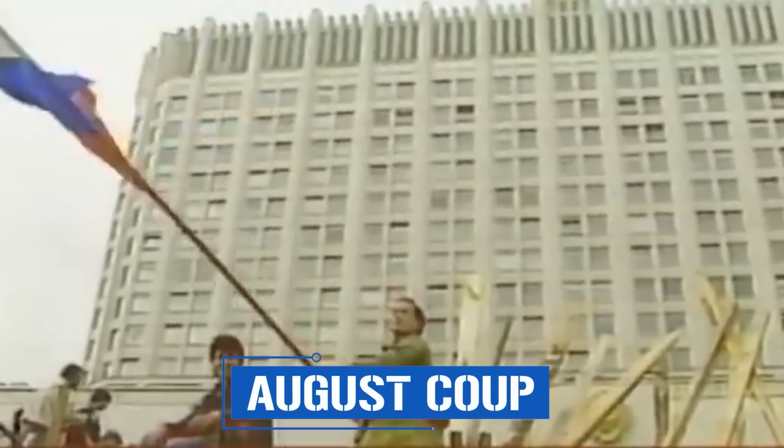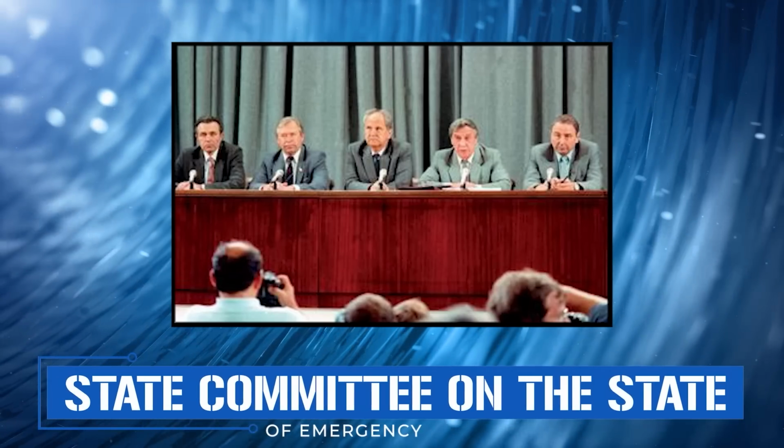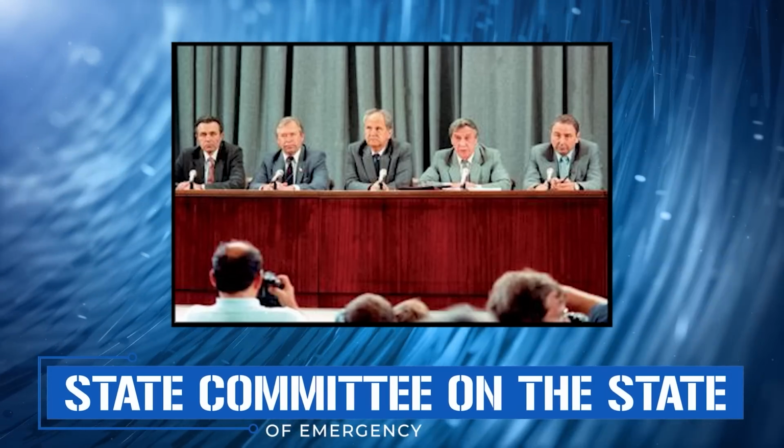The House of the Soviets had a short infancy and was thrust into the fray of history just 10 years after its opening. Known as the August Coup, in the summer of 1991, various hardliners of the Soviet Communist Party, both civilians and military officials such as Valentin Pavlov, the Prime Minister, and Vladimir Khrushchev, the head of the KGB, formed the State Committee on the State of Emergency and attempted to wrestle control of the nation away from Mikhail Gorbachev, who was at the time the General Secretary of the Communist Party and President of the Soviet Union.